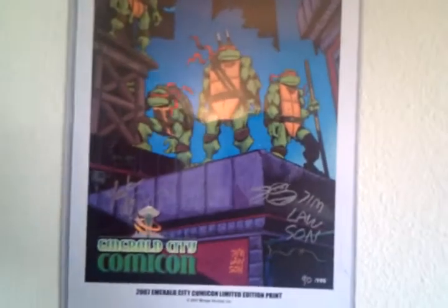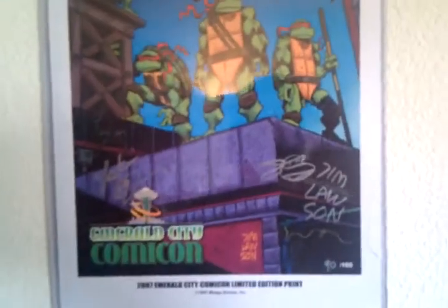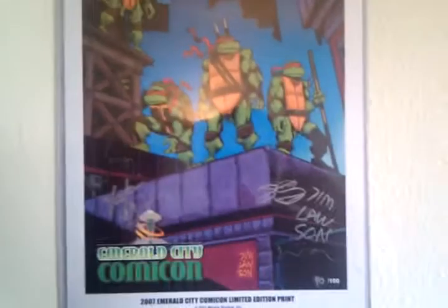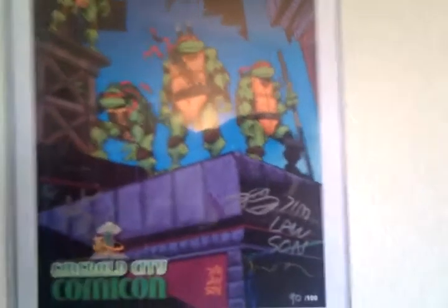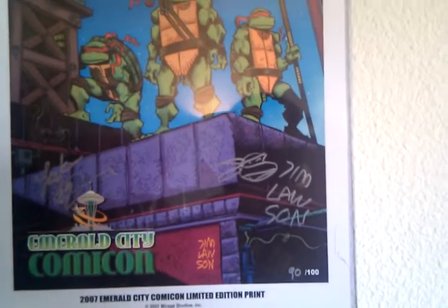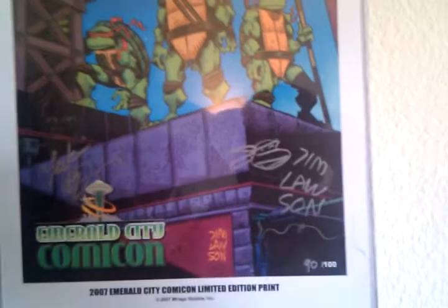But let's go down to a couple prints that I have. This one's a Ninja Turtles print, signed by Jim Lawson. Got this at a comic store. I wasn't at the Comic-Con that this was at, but he's the creator of the Rat King, and he signed this. It's number 90 out of 100, so they only had 100 of them. It's pretty good.